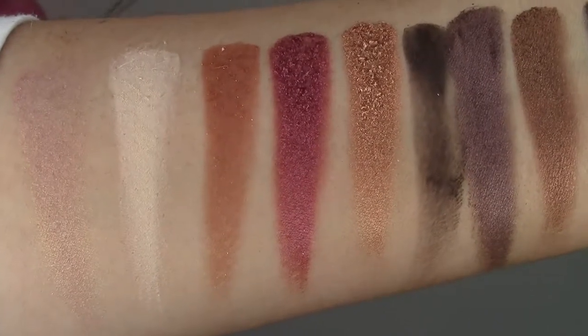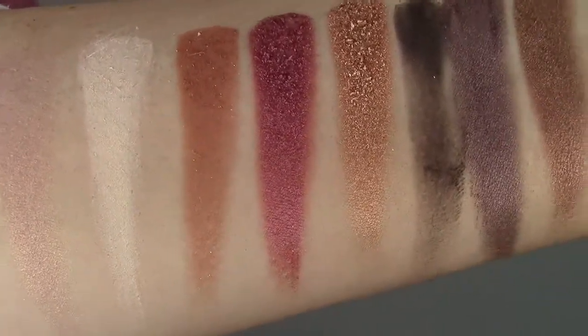I'm gonna swatch a few for you here. So that is just a few of them there. That's just one little swipe in them. Even the matte ones are super pigmented, like this one here. It's a nice warm brown matte, and this black one. And then there's a kind of silvery purpley taupe one. I didn't get to use that today. Those are the swatches of them there. Sorry they're not in order, but I just popped them on.